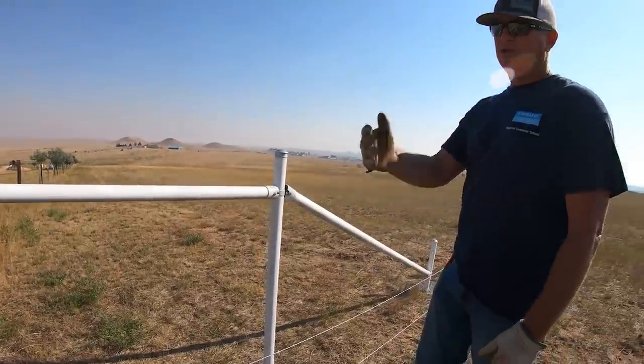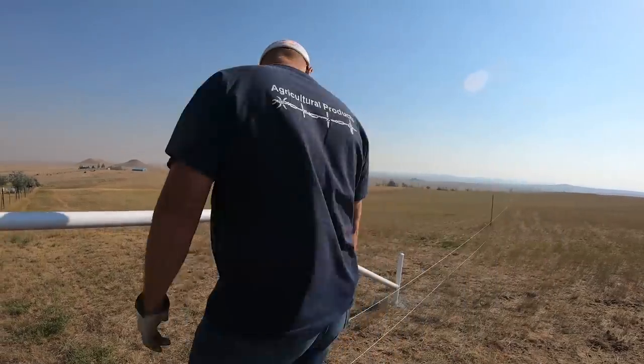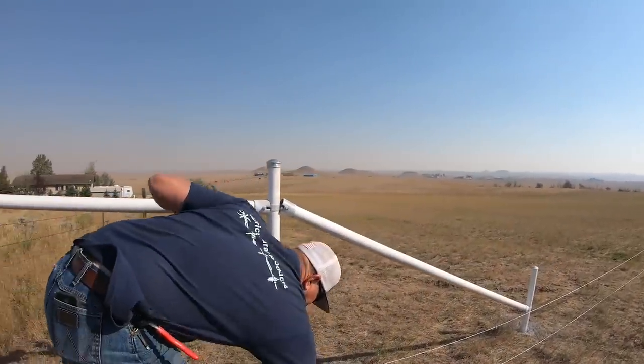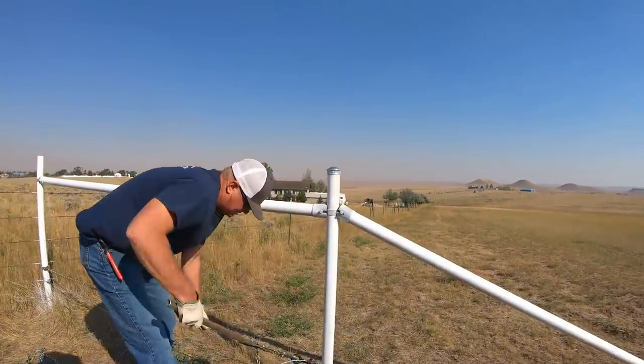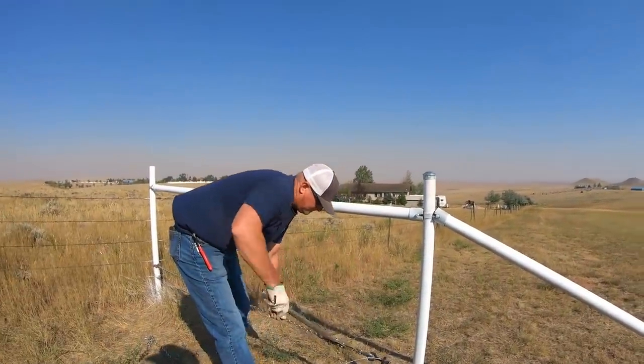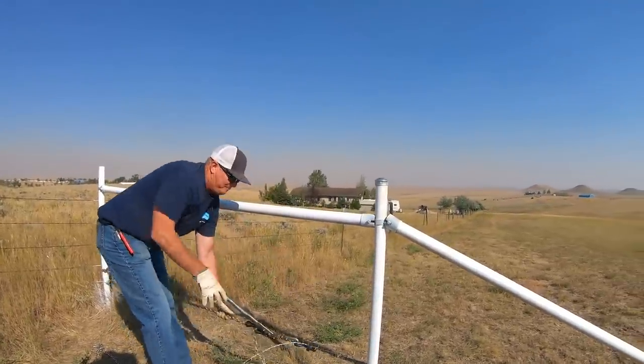I'm not going to use near all of that. We're not going to stretch it, we're just going to tighten it up. I'm already set up and we're ready to go. We're pretty close to the post down through there. It unrolled pretty nice, though I missed one spot out in the middle. We're just going to start watching for the wire to lift up like it did before.